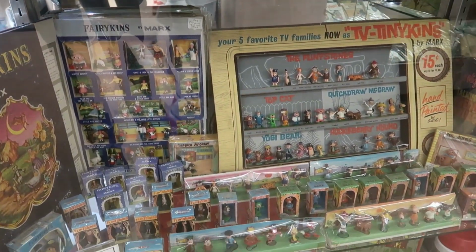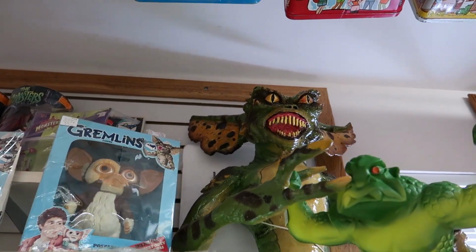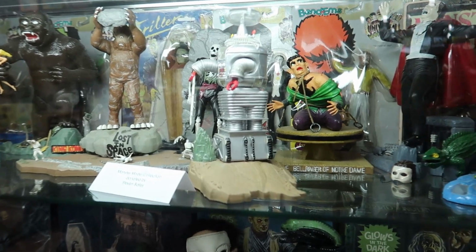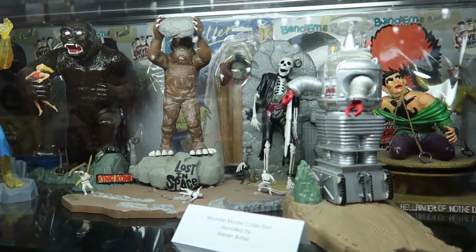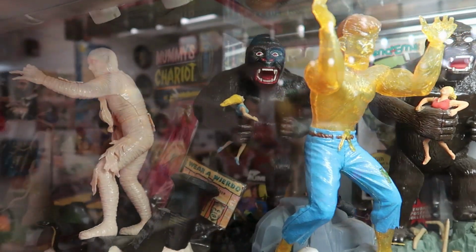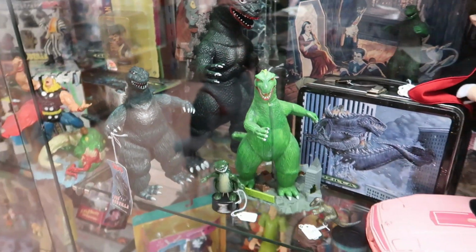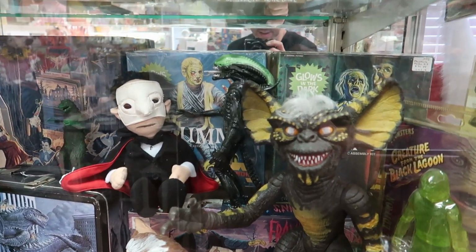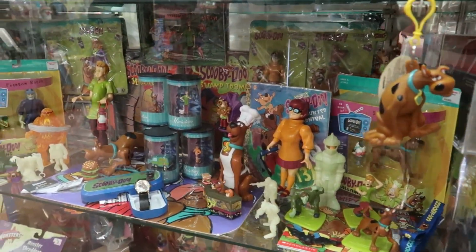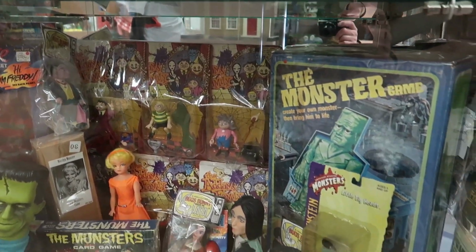And here we have all these little miniatures for different characters. And these are all Hanna-Barbera. More of these really great horror characters. I guess it's the Hunchback of Notre Dame. Look at that King Kong. That's awesome. And the werewolf. And here we have my favorite, my all-time favorite, Godzilla. We got Gremlins, Aliens, all great, fantastic movies that I love so much. Scooby-Doo. We got more monster stuff down there. We got some Addams Family, Frankenstein.